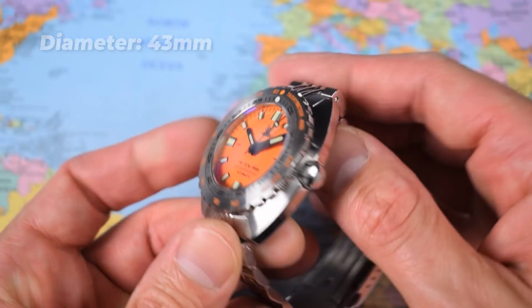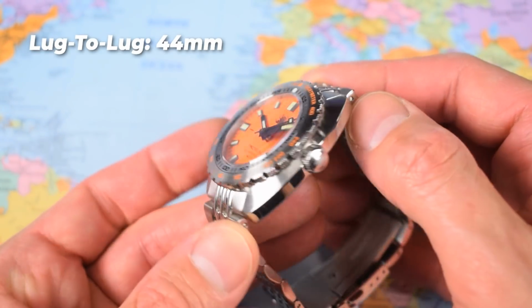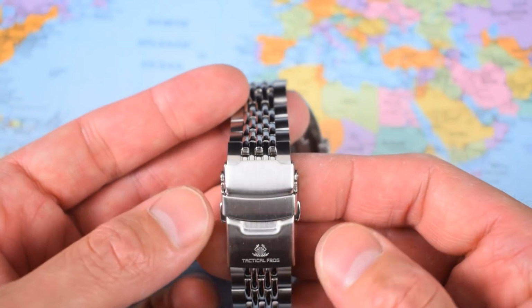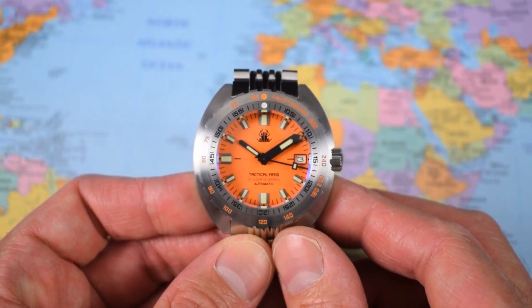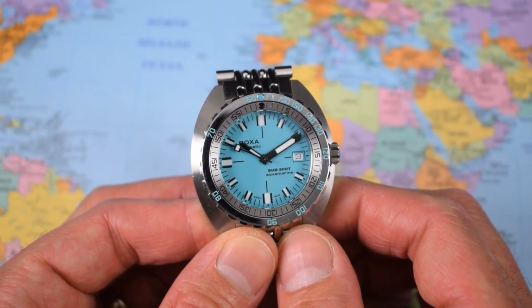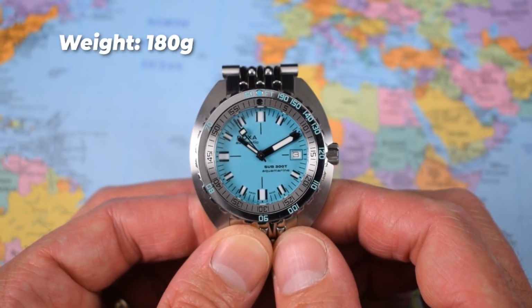43mm in diameter, 12.8mm thick with the Tactical Frog, 44mm lug to lug, 20mm lug width, now tapering down to 18 and back up to 19.5 at the clasp. Sized up for me, this one weighs in at bang on 150 grams. The Doxa, however, is noticeably heavier, 20% heavier, coming in at 180 grams.